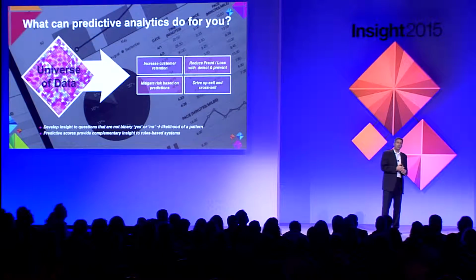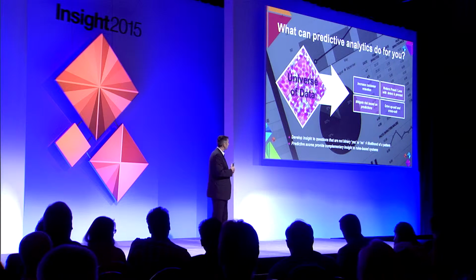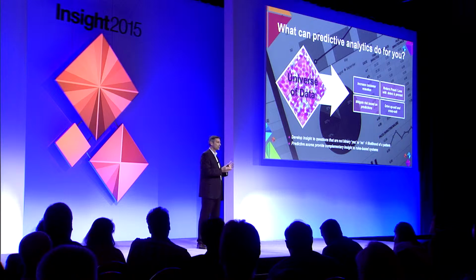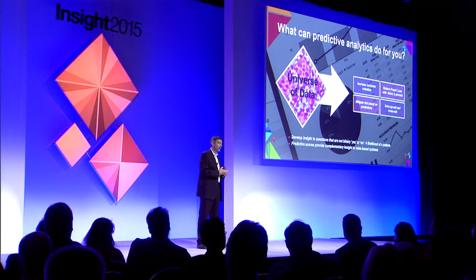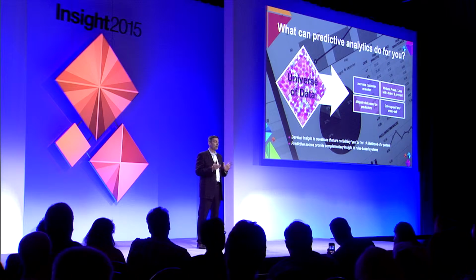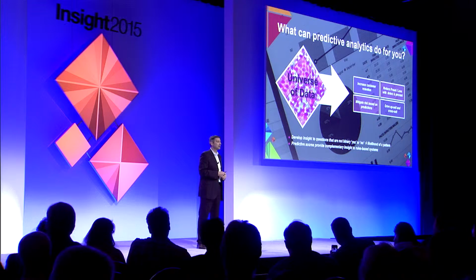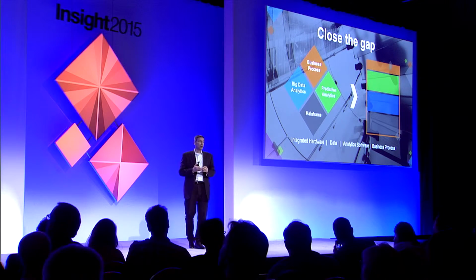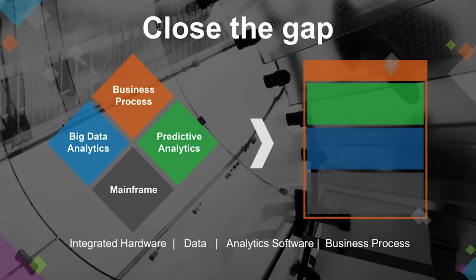So using predictive analytics now, the biggest value of it is really if we can apply it in real time. Not just in batch mode, which you may be able to do today, but if we can really move that into every transaction, that is where we see true value. Now, in order to do that, we need to be able to move it into our system. But often we see very disparate systems, disjointed systems.